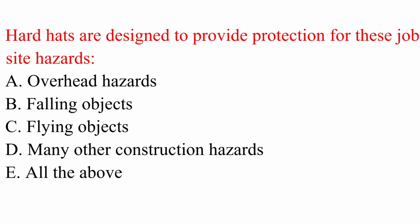Question: Hard hats are designed to provide protection for these job site hazards. A. Overhead hazards. B. Falling objects. C. Flying objects. D. Many other construction hazards. E. All the above. Answer: E. All the above.